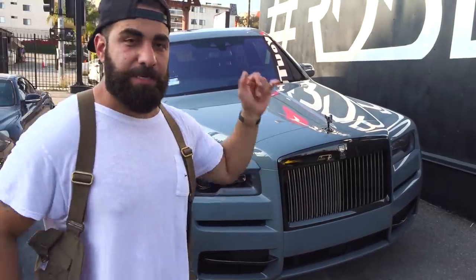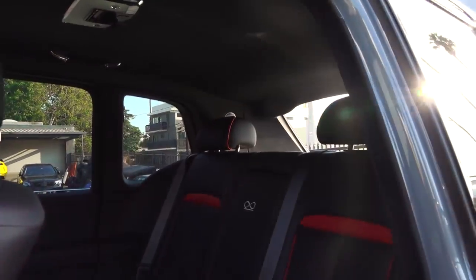This is the black badge, so it's got that amazing interior. This is not a regular Cullinan, guys. This is a black badge.